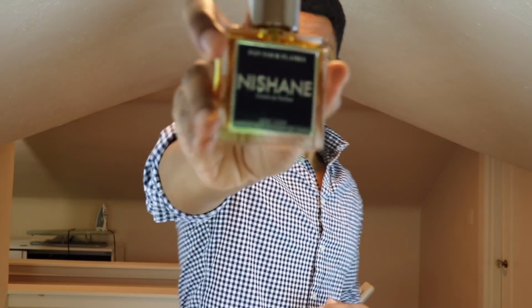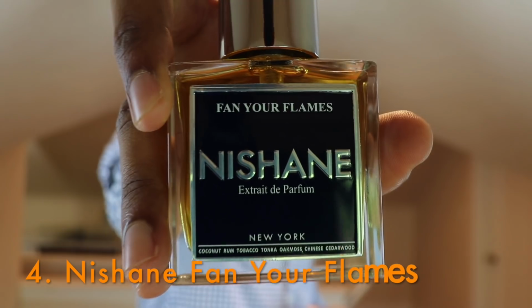At number 4, this is a new addition to my collection. I do have my friend Mark to thank for this. And this is a fragrance I literally cannot wear right now. It is too warm. This stuff is so strong. When it comes time to wear this, one spray is going to be enough. This is from the house of Nishane or Nishane. I'm not really sure. I think it's Nishane. This is Fan Your Flames.